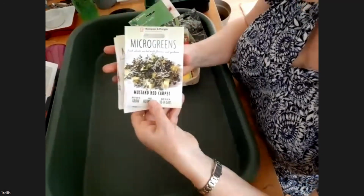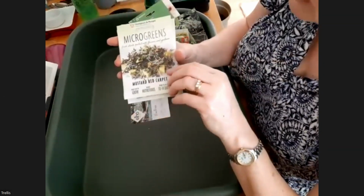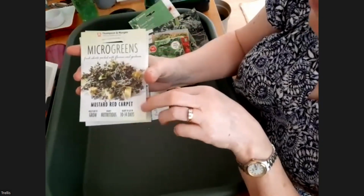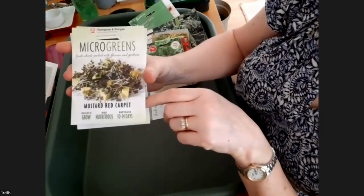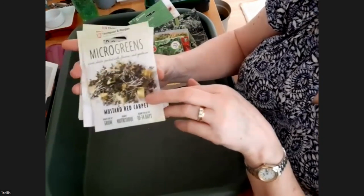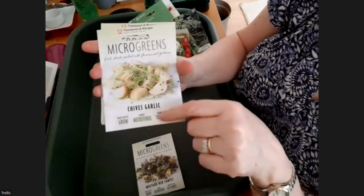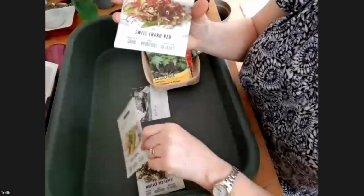You can order these online or go to the garden centre, but there's quite a range of them now. They've become quite fashionable, but they're very easy to grow, like mustard and cress, but they do need some compost. This is a mustard. It's called red carpet, so that's quite a nice one to have. You can have some nice garlic chives. As you can see, they're very fine, but they're lovely. They'll be very tasty. I quite fancy those garlic chives.